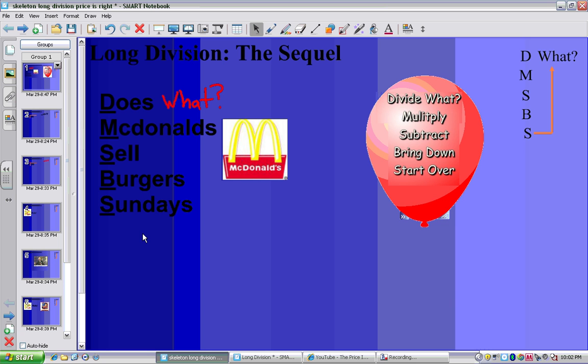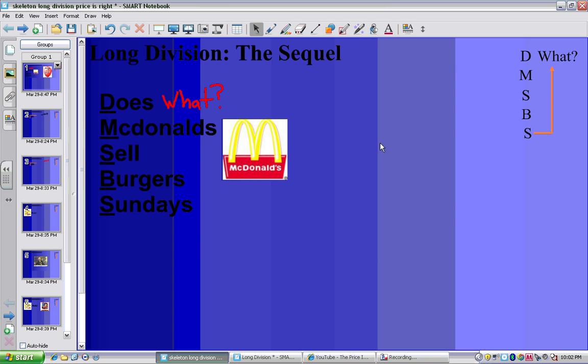Can you remember those steps? Yeah, that's right. It's right over there on the balloon. It is divide, multiply, subtract, bring down, start over. If you're able to remember those steps without the balloon, then you're ready to start our more complicated long division problems. Does McDonald's sell burgers Sundays? What? All right. With no further ado, let's begin.